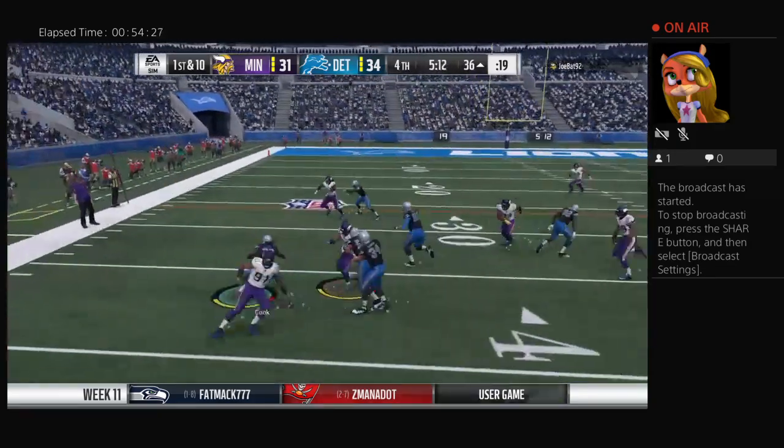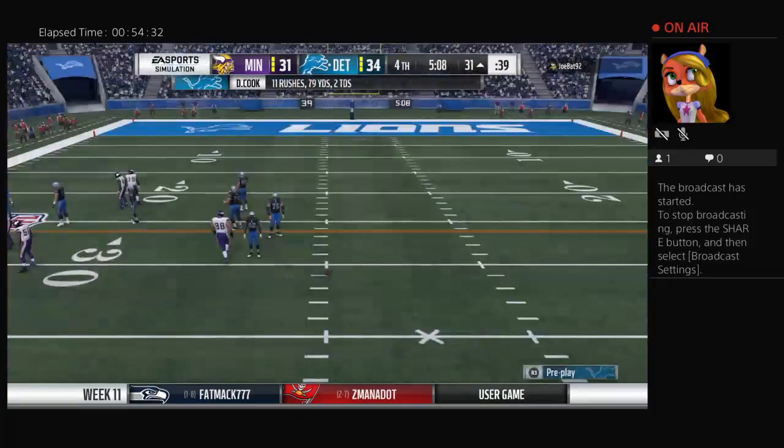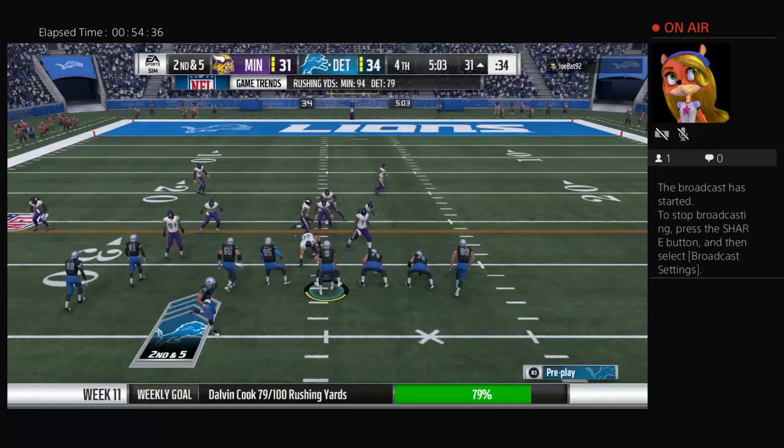Getting the ball is Cook running left. And able to push his way forward here for a good little gain. 5 yards on the carry. Good pickup on first down.